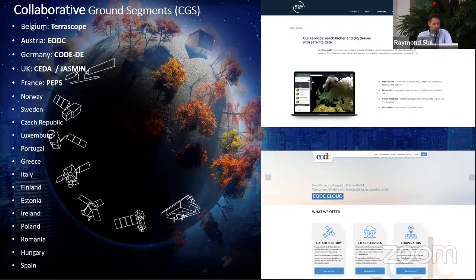Same for the EODC from Austria. They especially have many data sets on soil moisture and analysis ready data of Sentinel-1. Germany has an initiative, CodeDE, also providing quite some Sentinel data and also the processing capabilities. And they are also organizing workshops on that. And actually they also have data outside Germany. And it's really, really interesting.